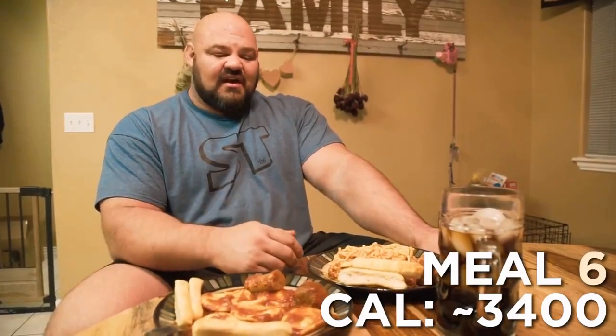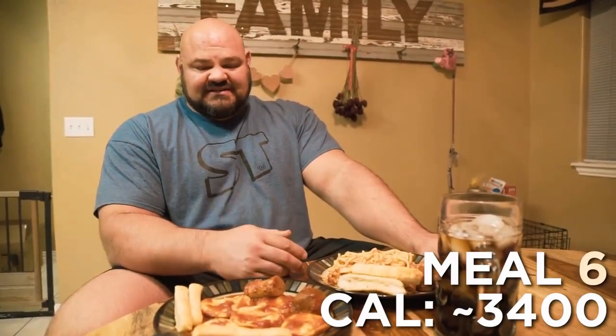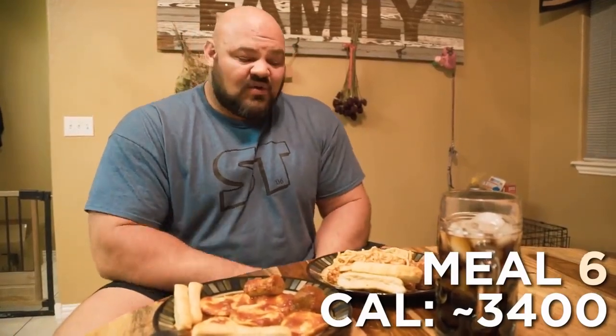3,430, give or take. It's kind of hard because obviously this is something I didn't cook, we got it takeout. But I feel like that's a pretty good estimate, because it's quite a few calories for one meal. So with that added to the daily total, now we'll be at 10,307. Kind of a fun meal, one of my favorites right now.